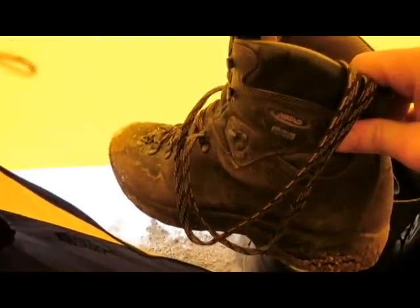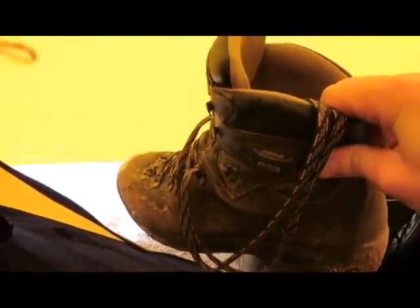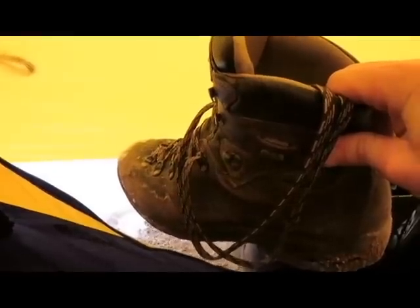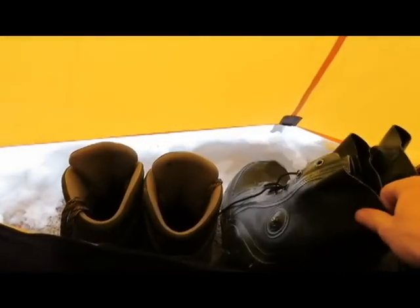The only drawback being that once you get below freezing, leather loses its pliability. And there have been times when I almost couldn't put my boot on because it had frozen so hard. So that's when synthetic materials or rubber would be better if it's really, really cold. So that's it for the shoe department.